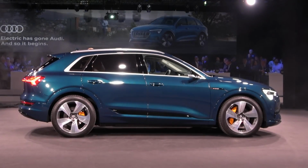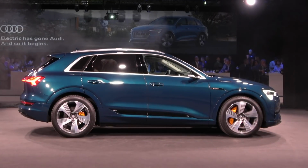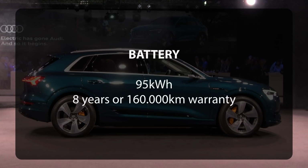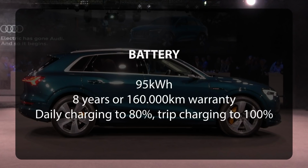Now let me talk about the specifics of the car for a few moments. So we are talking about a 95 kilowatt hour battery, which has an 8-year, 160,000 kilometers or 100,000 mile warranty on it. They recommend charging for daily use until 80% and 100% for trips, which is more or less in line with what Tesla does, only they recommend charging to 90%, but yeah, it's not required, of course, to follow that guideline. You can charge to whatever percentage you like and whatever suits your needs, of course.